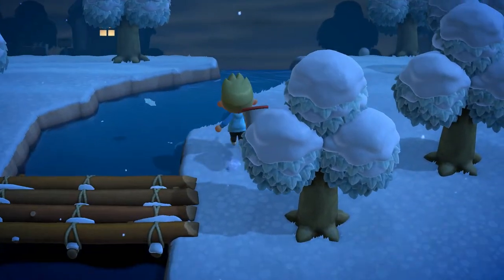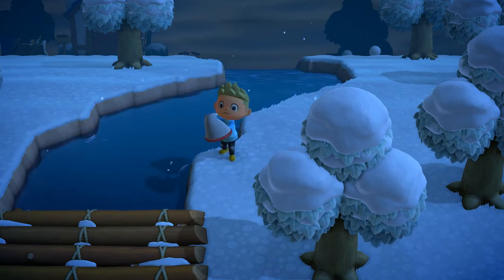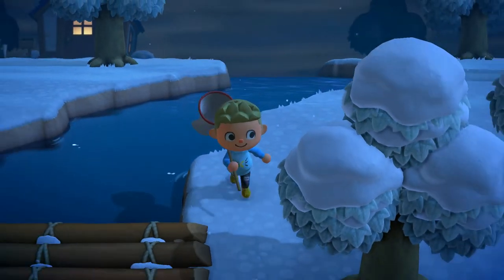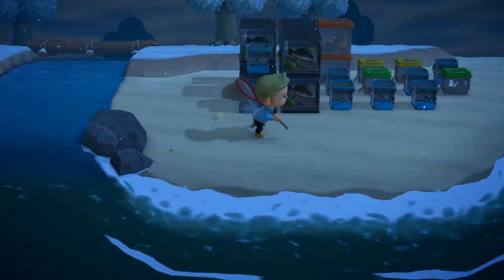Oh, that's gone. It's not gone. Yes. I found her two snowballs. We'll go ahead and craft us a snow person.